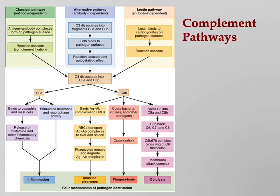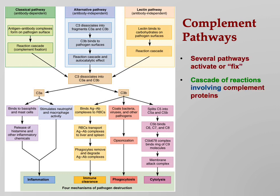And now here you see some of those other complement proteins. The numbers are for the number of the complement protein. Remember I said there's like 30 of them. Well, they have numbers. So it splits C5 into C5a and C5b. C5b binds with C6, C7, and C8. And then that binds with C9 and so on, all right? So several pathways activate or fix complement. It's a cascade of reactions involving complement proteins.